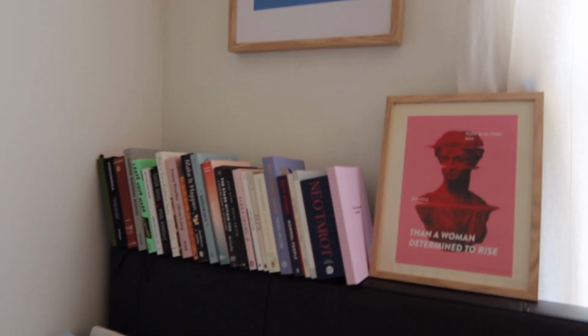But yeah, so these are all my books that I have been reading or am reading or want to read. Very ambitious pile there. I don't know if I'll get through them all. The print next to the books I love. It is a print from Desenio. It says, "There is no force more powerful than a woman determined to rise." I love it.